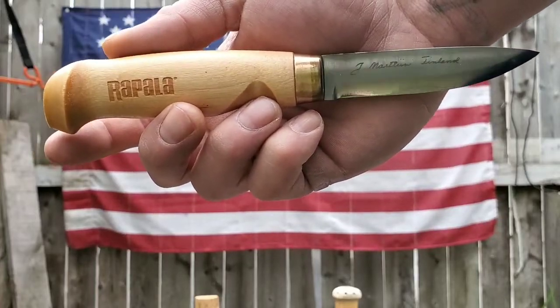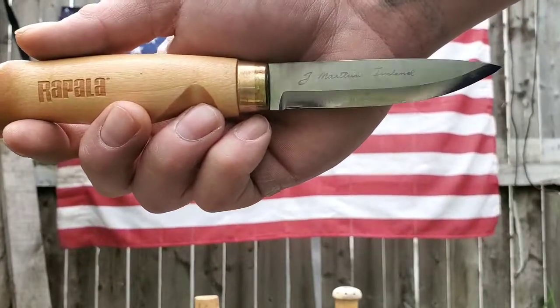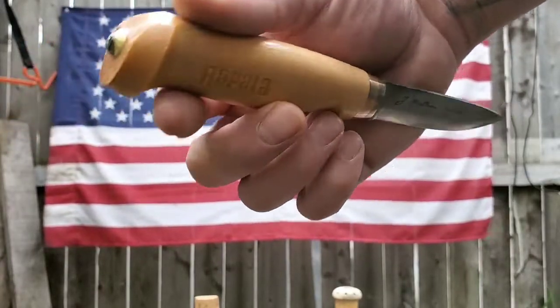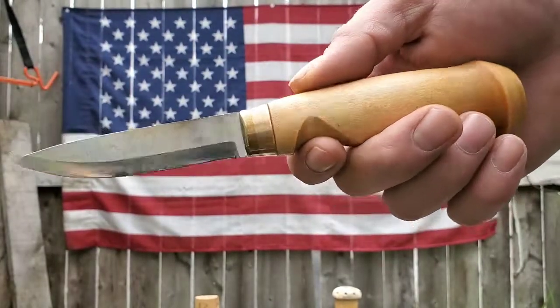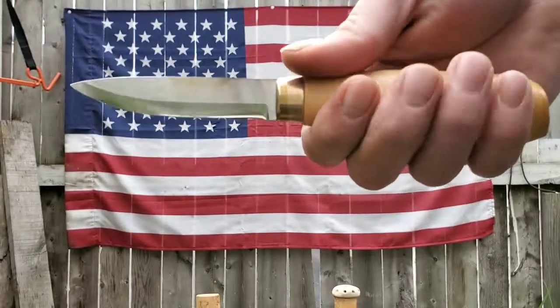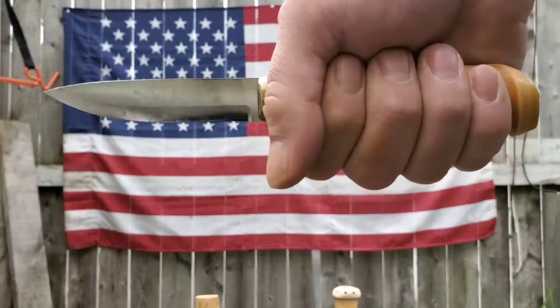It's my Rapala. It's like a $16 blade. Good little knife. It's got a rat tail tang. Nothing to gripe about, but it's a good blade.